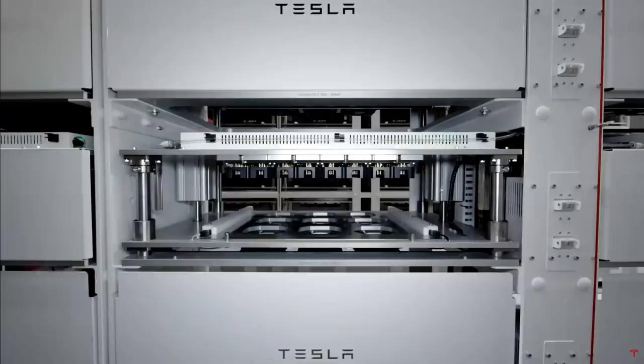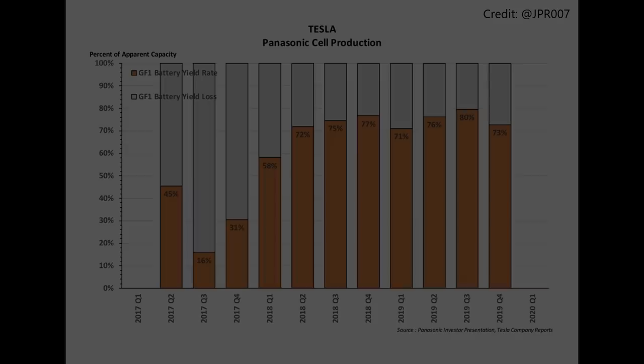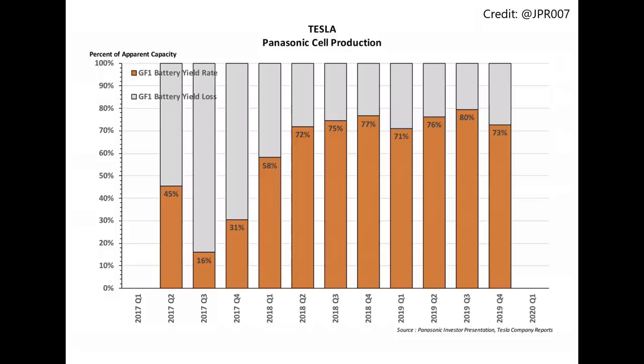However, the 4680 lines appear to be coming along nicely, with Galileo Russell of Hyperchange reporting that over the course of the last year, the yield rate at Cato Road has gone from 20% to 70 to 80%. 70 to 80% is on par with Giga Nevada, as indicated by this image from @JPR007. There is a catch here, and it's that despite the high yield rate, Tesla is currently unable to sustain high production rates. If you'd like to know more, it was covered in my Q2 earnings call video.